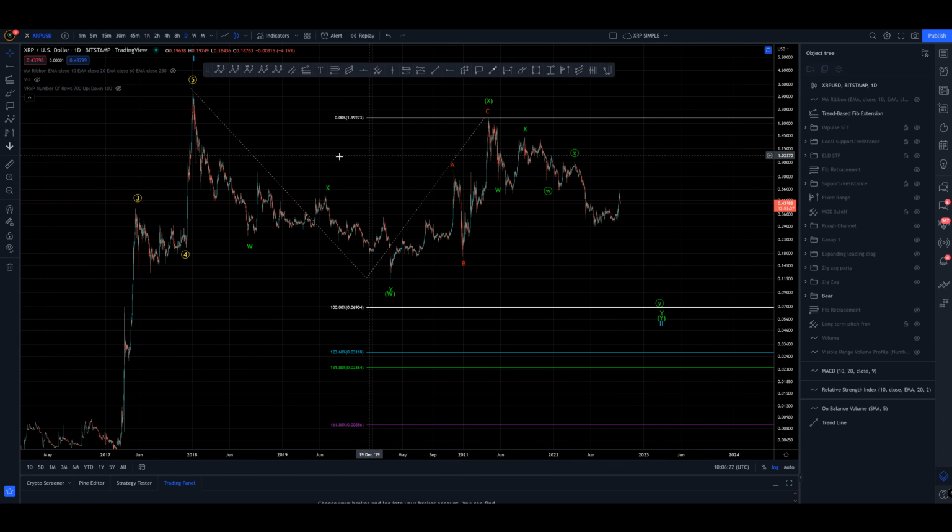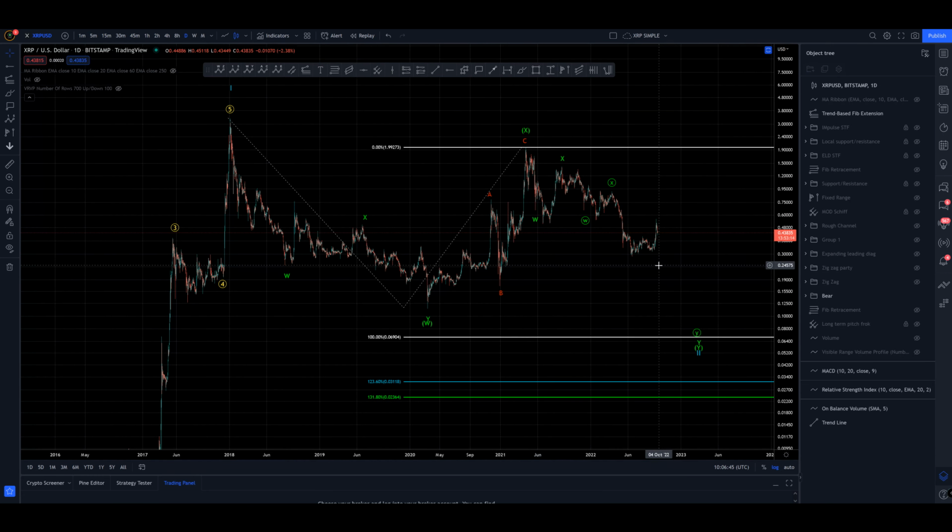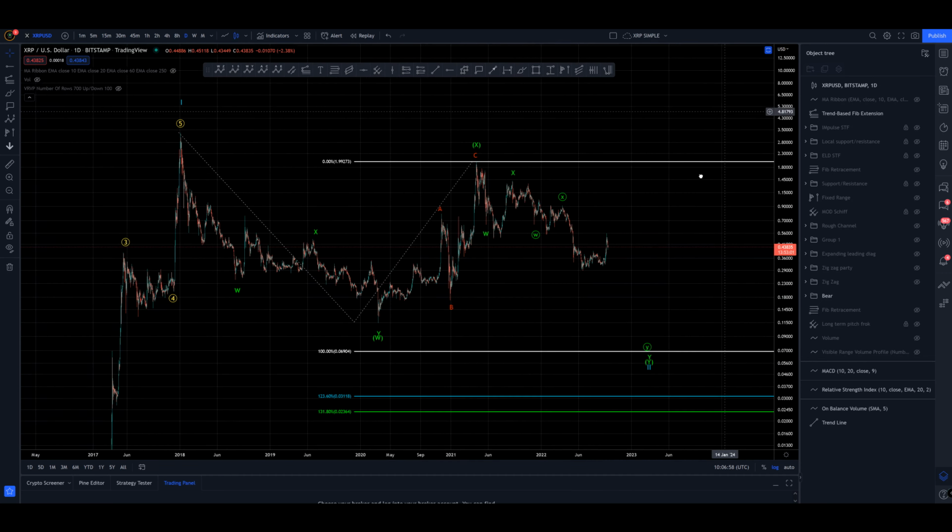A 1-to-1, not that I believe that relationship has to apply in a WXY, but a 1-to-1 would bring you down to 0.07. Okay, so like 7 cents. Worst case scenario, we could just come in just after the low, around 11 cents or 10 cents maybe. But if this really long-term bearish count unfolds, it's brutal, and it's going to be devastating. End of story. But it's also going to be an insane buying opportunity for the run up in the next wave 3.